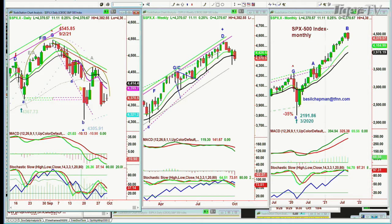Remember, we're always looking for four higher peaks in a buy mode. That is in 2022. That's the soonest you can get your peak D. So far, that's very bullish. It doesn't mean you can't get a sharp pullback, but it does mean there should be higher highs in the monthly chart.